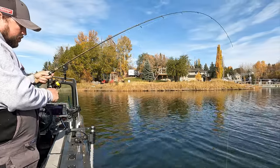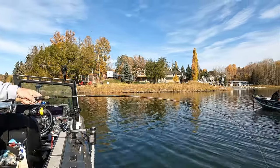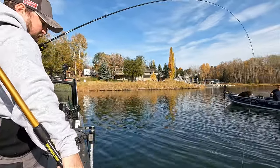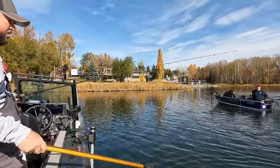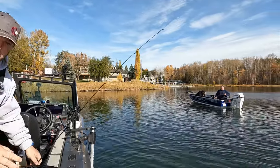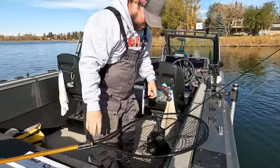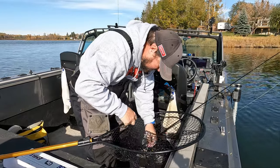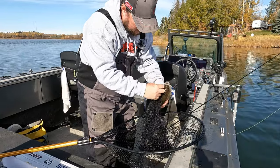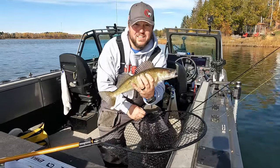Feels a little more walleye like. Yep. Oh, that's a good tug. Awesome. Let's just get him out of here. Nice little guy. This little walleye.